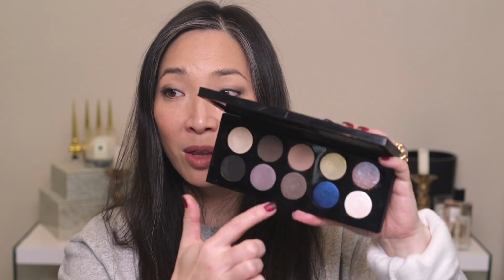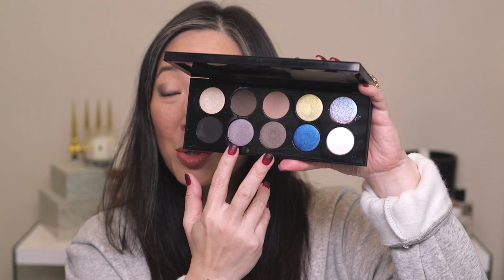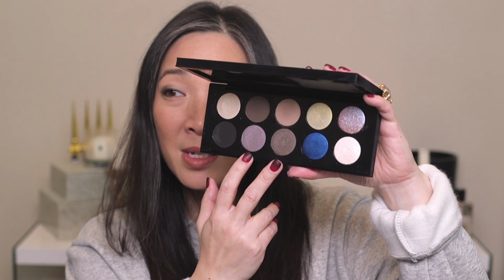Absolutely fantastic. You have the perfect transition shade. Well, perfect if you have my skin tone. These two colors are so beautiful. They're of a satin finish. It's just wonderful. I love this mothership palette.